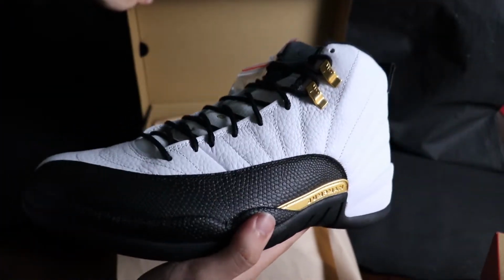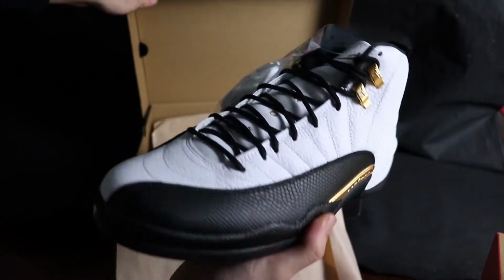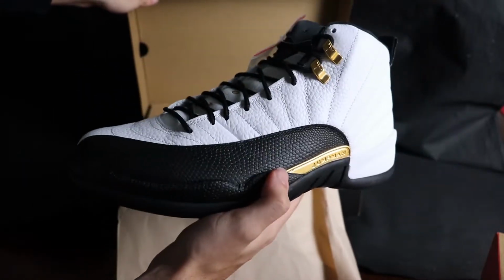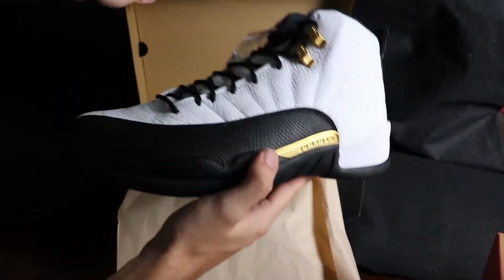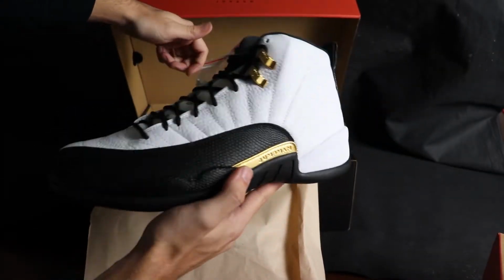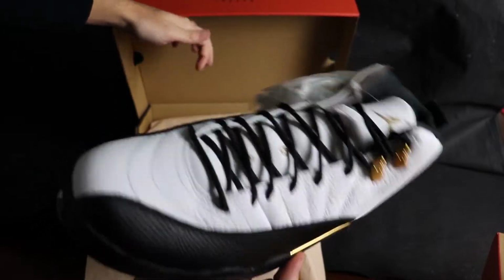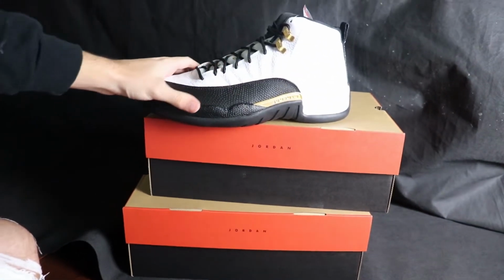If I were to try to sell this on StockX, I'd probably make little to no money. But here, where I'm from, St. Louis, Jordan 12s actually do really, really well. So that's why I got multiple pairs of these. By multiple, I only mean two, because I'm actually starting to run out of capital for sneakers. So I only got two pairs of these sneakers right here.